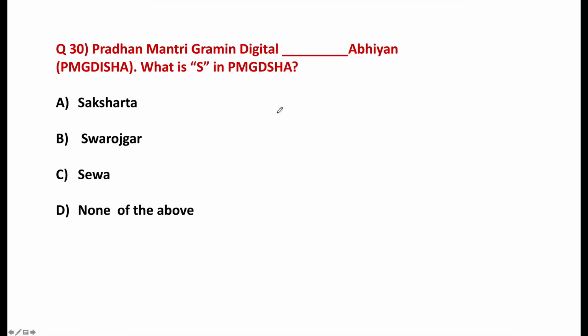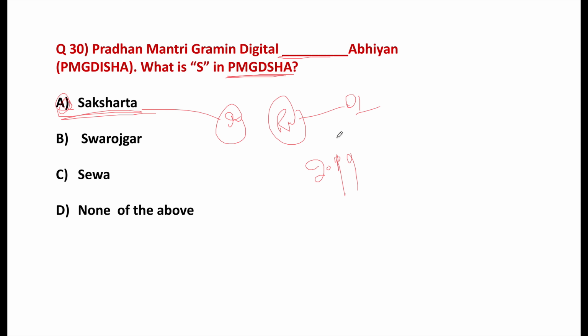Pradhan Mantri Gramin Digital Disha Abhiyan. What is PMG Disha? So this is called Pradhan Mantri Gramin Digital Saksharta Abhiyan. Saksharta means literacy, right? And this is basically to make all the rural households in India digitally literate by 2019. This is the deadline, 2019.